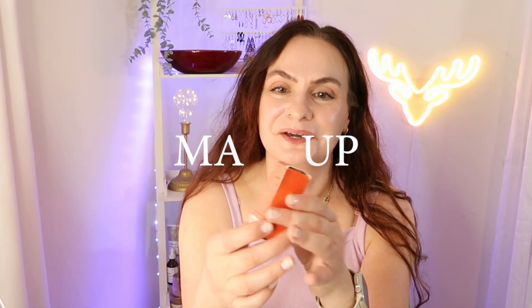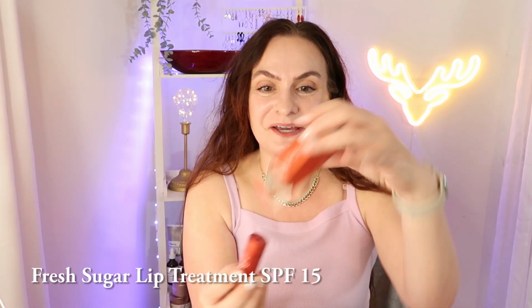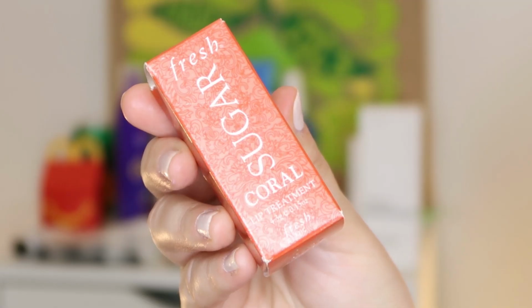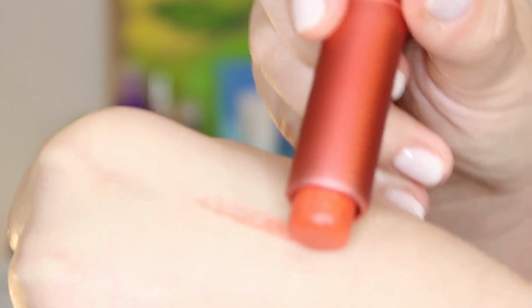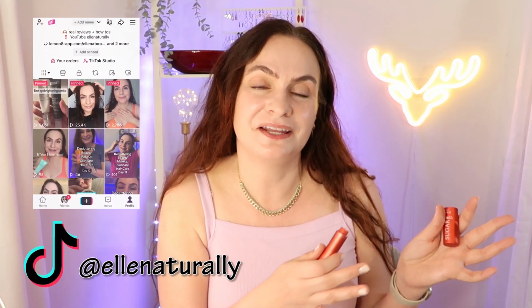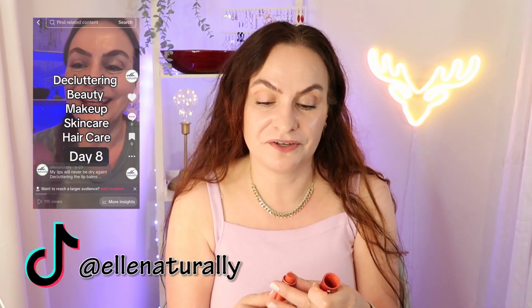This is my main makeup item for the summer that I am loving, and it is this Lip SPF 15 Fresh Sugar Coral Lip Treatment. The coral color is one that I kind of put aside, and I was like, oh, I don't know if I like it that much, and I rediscovered it because I was doing this whole thing on TikTok where I'm redoing or rediscovering products that I put aside, going through my own stash and decluttering. Some of the items that I found that I don't want to throw away or give away yet are things that I'm trying back again in my routine.